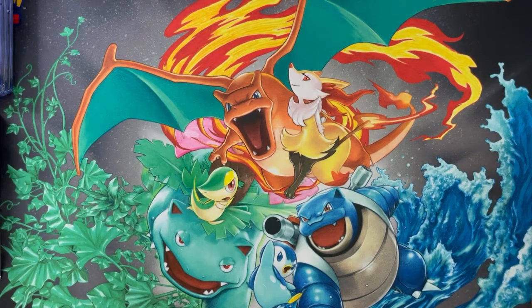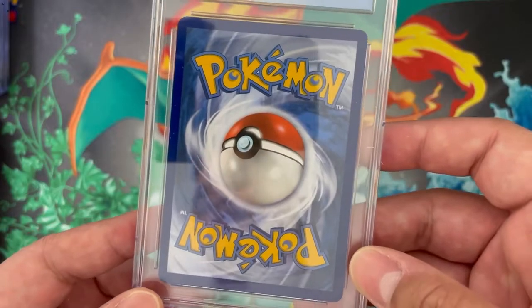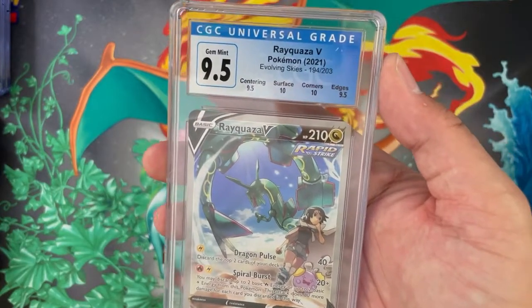Next up here, we have Rayquaza of his own, if I'm not mistaken. Yeah, we actually said that this would be a 9. It's going to be cousins with the one that I submitted, but we have here a 9.5. Nothing to be knocked off.